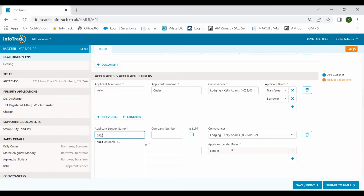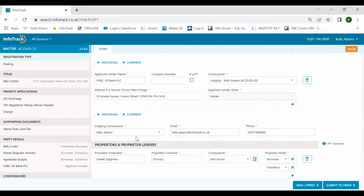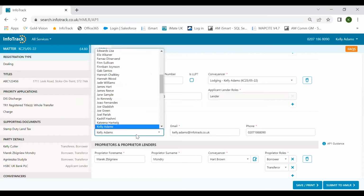HSBC, and as I've started typing, we'll suggest relevant banks, populating their address for service too. We can also confirm our details as the lodging conveyancer. So if your firm's process is for support staff to create the AP1s and then conveyancers lodge the application, you can simply select the lodging conveyancers from a list of users within your firm here, and you can update their contact details here if needed.